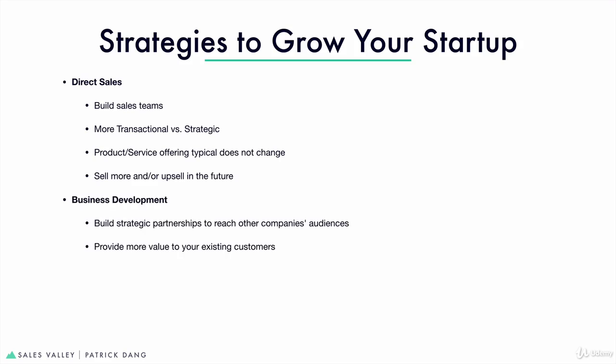but don't worry, we will go into more direct sales strategies soon. Now, business development, it's all about building strategic partnerships to reach another company's audience. And so what you're doing is you're going out and you're finding different companies that you can partner with, which is a little bit different from selling directly to them. And in a way, when you're doing business development, you're providing value to them and their customer base, but at the same time, you may also be providing value to your own customer base. And we will go into more examples of what exactly I mean in a bit.